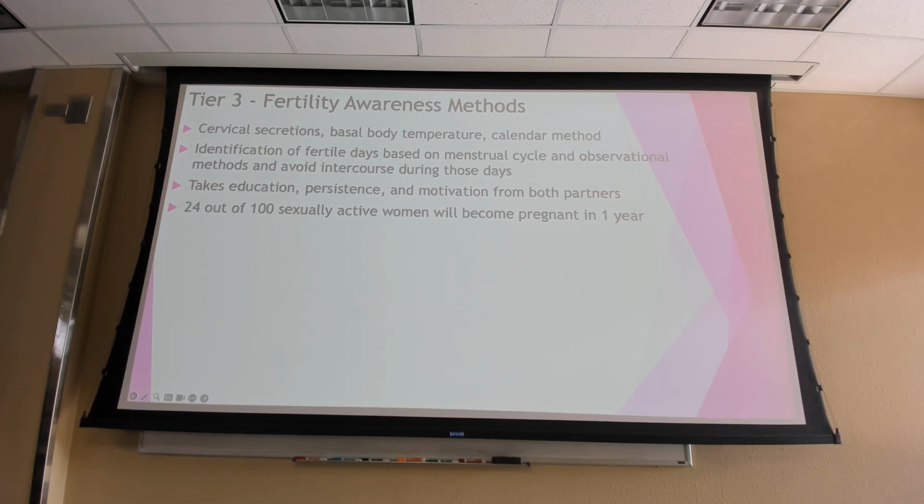Hey, I'm glad you asked about that. Here's your printout. Why don't you take this home and read it, or you can read it here and let me know if you have any questions, and I can answer those, or if you want to choose some other form of contraceptive. Once they figure out the amount of time and persistence it may take to learn these options, they may choose a different option. Motivation from both partners is needed to be able to do this as well. A 24% failure rate in that year.